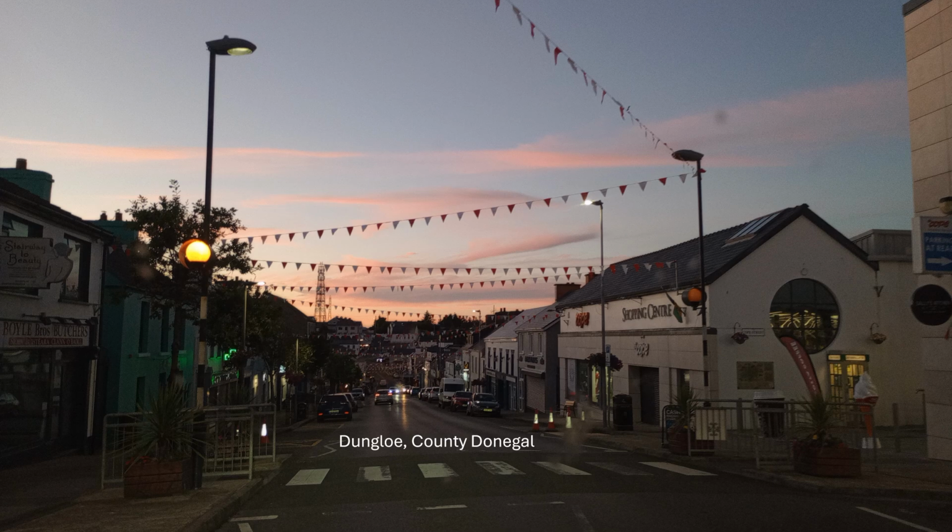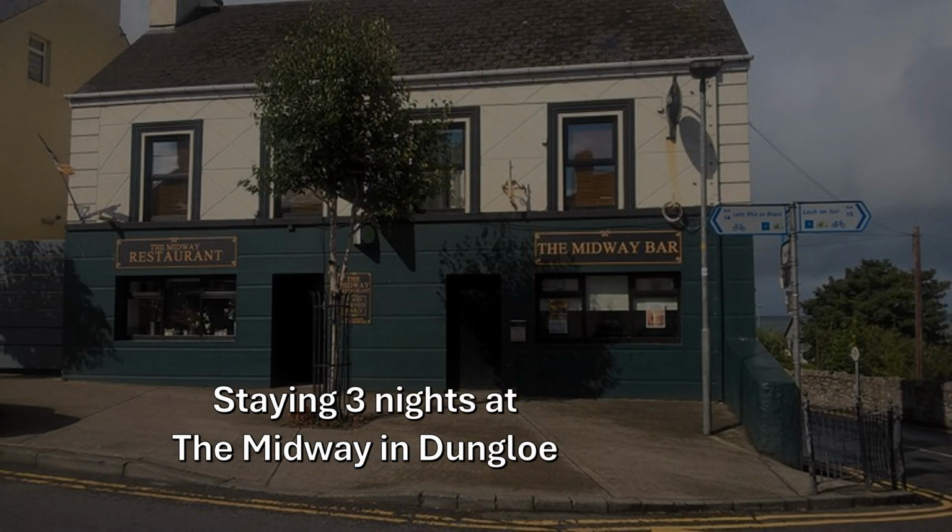Finally, after a full day of travel, we reached Dunlewey just as the sun dipped below the horizon. Our home for the next 3 nights, the Midway, was waiting. Tired but thrilled, we had made it. The adventure had truly begun.